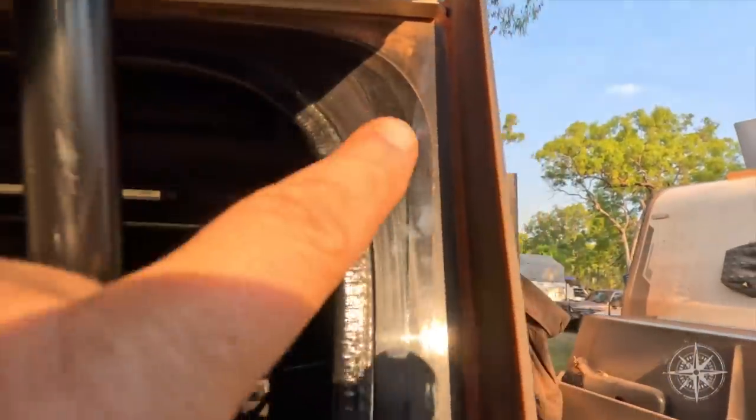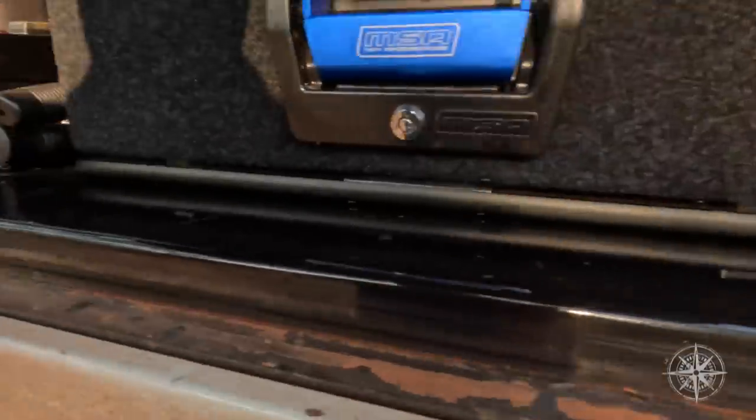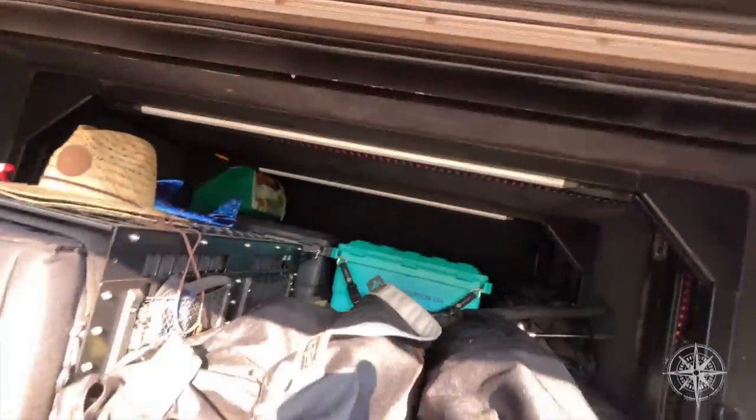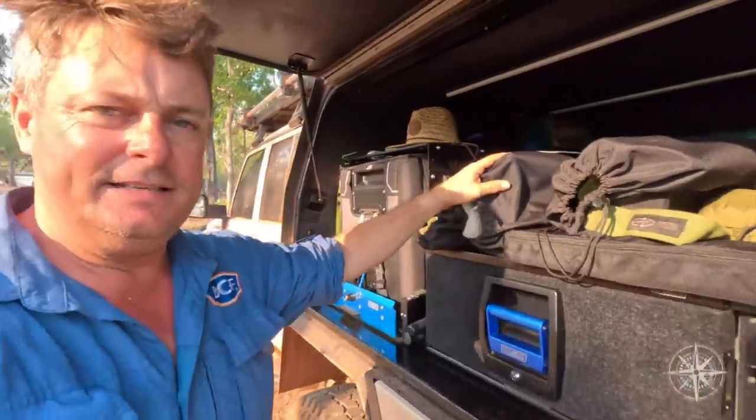Yes. Check this out. You can see from the seals all the way around, if you check here, look at that. You can see where the seals join and where the dust has been kept out, and all your stuff inside is kept nice and clean and dust free.